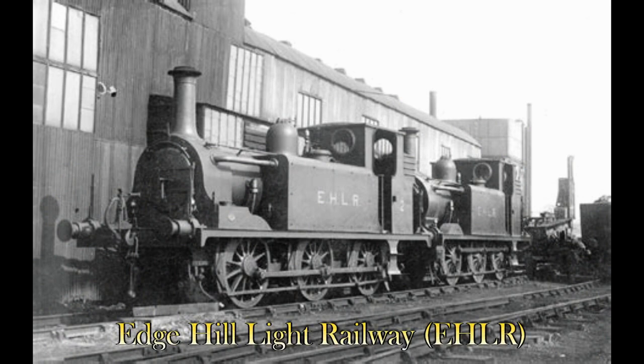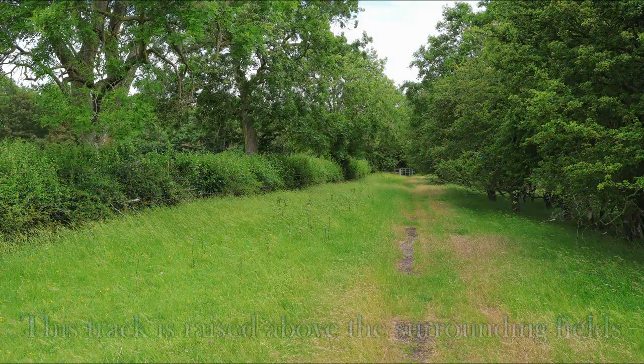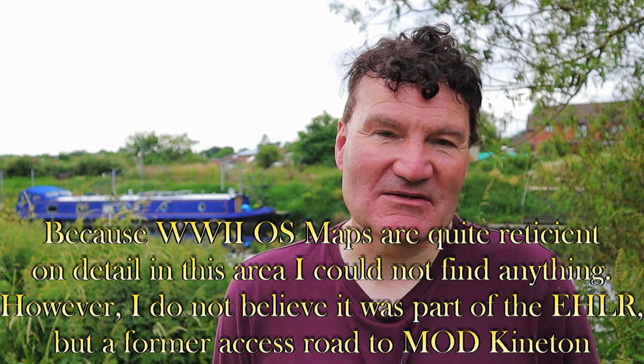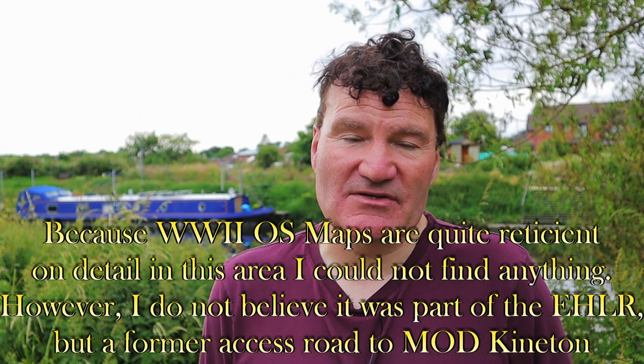Interestingly, when I was walking back from the battlefield site, or as close as I could get to it, where there is a monument, it looked like there was possibly the route of a former tramway. I will need to go back and have a look at some old maps to see if that's the case. If I come up with something, I'll insert that in the video round about now, but I'm not sure, because the lane looked like it had ballast on it at some point.